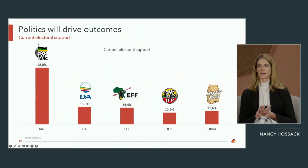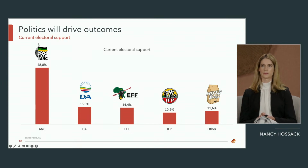Now, the risks that I just mentioned are also going to be heavily influenced by what we see in 2024. Because politics plays such an important role in terms of our policy and then in terms of our growth, we spend quite a lot of time at Foord looking at electoral support. We use a lot of the by-election data that we see almost weekly in South Africa, and we build this up from a provincial basis into a national model, and we get a sense of where we think current electoral support is sitting.